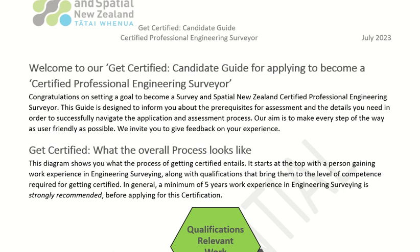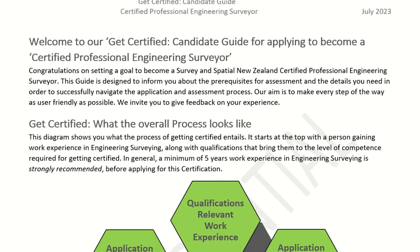your feedback. So welcome to our Get Certified Candidate Guide for applying to become a Certified Professional Engineering Surveyor. First of all, congratulations on setting a goal to become a Survey and Spatial New Zealand Certified Professional Engineering Surveyor. This guide is designed to inform you about the prerequisites for assessment, the details that you need in order to successfully navigate the application, and also the assessment process. And as always, our aim is to make every step of the way as user-friendly as possible. We invite you to give feedback.